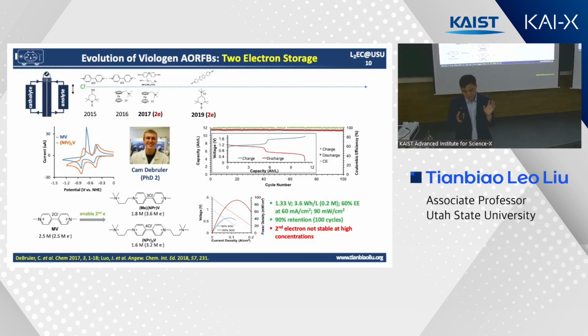So then we started going. Basically you have a benchmark, then you want to push the performance further, right? By voltage, by energy density, in different aspects. One idea we adopted is that we know the molecule has two redox chemistries, not only one. Here is the one we use. But if you look at the CV curve, you can see it has a second curve, but it's not reversible.